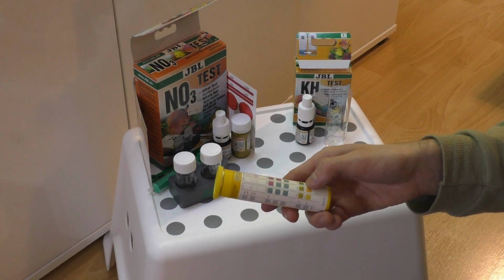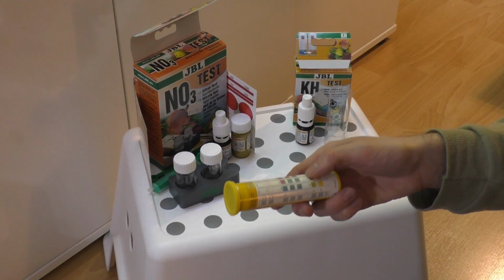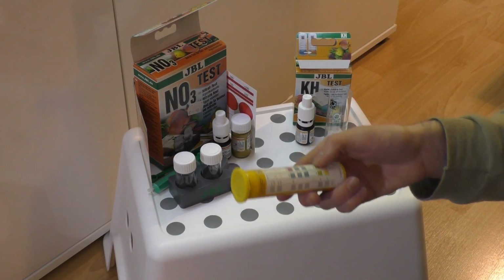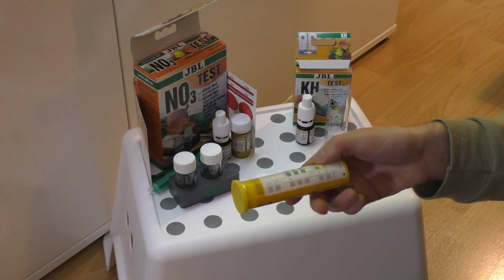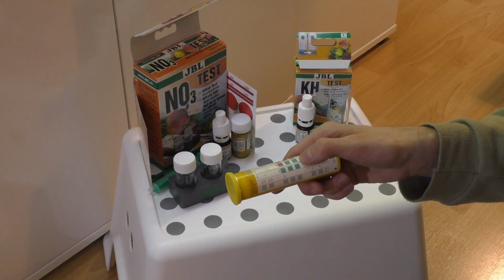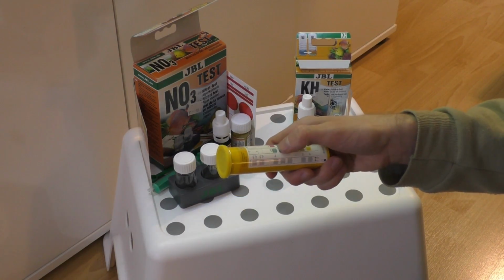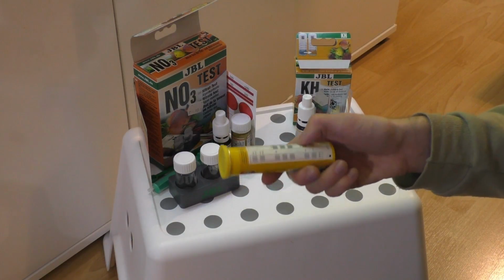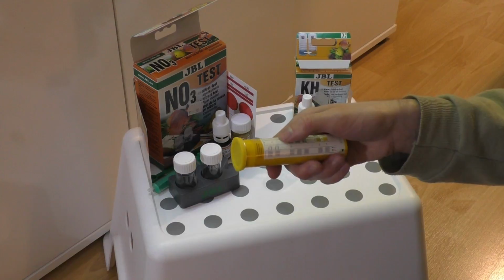At least in my case, I really can't say if it's like 0 or 3, and at least here that's quite a big difference. The GH, I don't have much to say about that one actually. It's usually just showing the under 3, and that's what we have here, so I don't know.